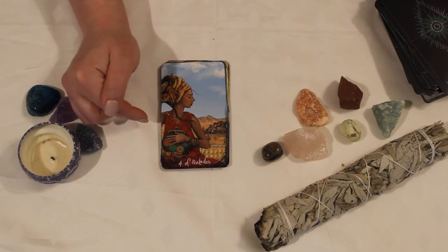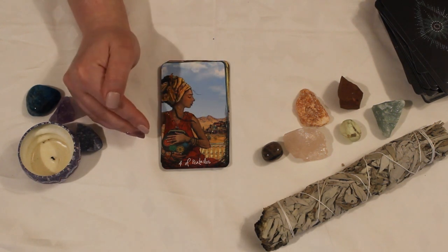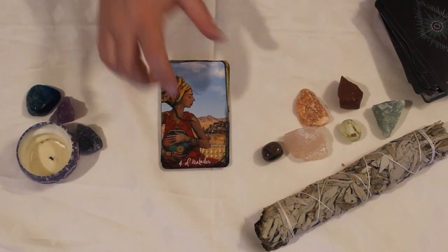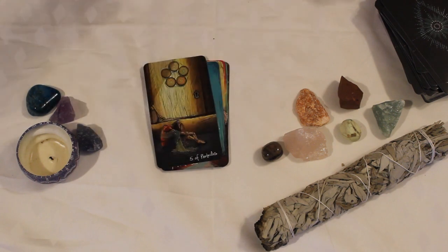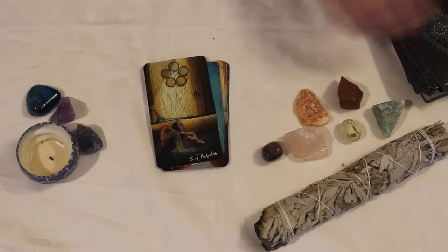This is probably one of my favorite cards in this deck. It's just stunning. The artwork in this one is just stunning to me. I mean, the artwork in all of them is amazing, but this one, she's clutching onto her purse and walking away from whatever's going on back here. It looks like a market or a village or something, but it's just stunning.